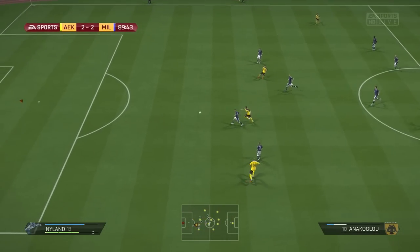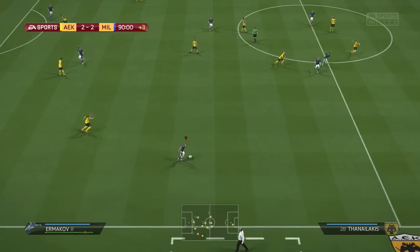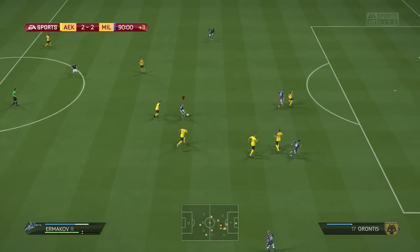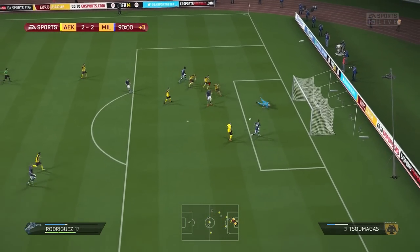And in the 90th minute here, our last chance came from the back as Nyland played a great through ball towards Ermakov, and our number 8, the player we signed as a free agent, has got a lot of pace. He wins the first challenge with lovely agility there, plays the ball out wide to Dongu. Real good chance. Dongu gets himself inside, shoots, good save by the goalkeeper.